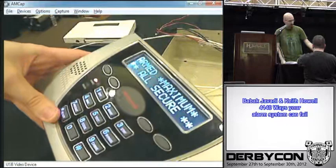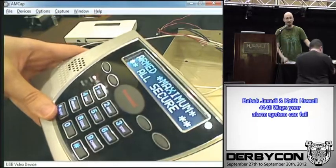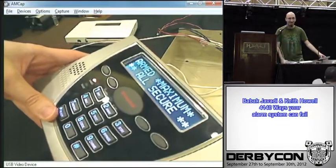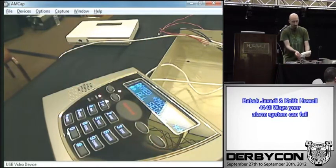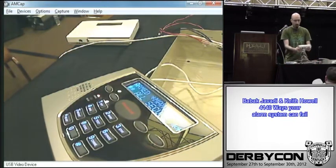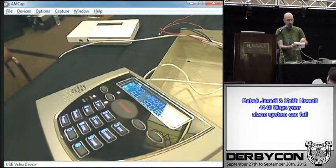Right now we can see it's armed, maximum, all secure. Makes you feel nice and warm and fuzzy inside. And the first thing I want to show you guys is the inability for it to discern between keypads. So Dave, this right now is protected with a very secure pin code. It's 1337.